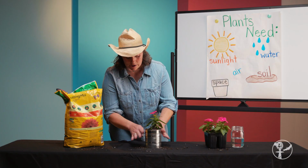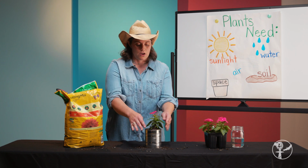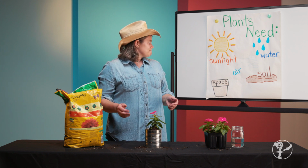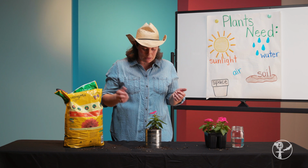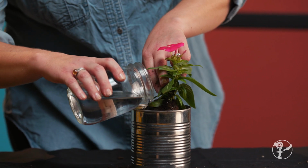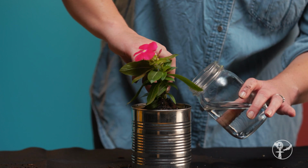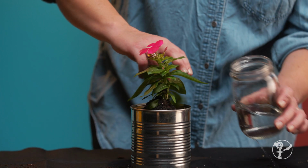All right, so we've got our space, we've got our soil, we've got our flower freshly planted, air, we've got air in the secret classroom. Oh, maybe add a little bit of water. Not too much, just enough to keep the soil moist. There's no rain in the secret classroom, so we will just water it here.